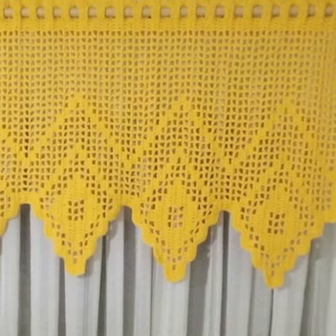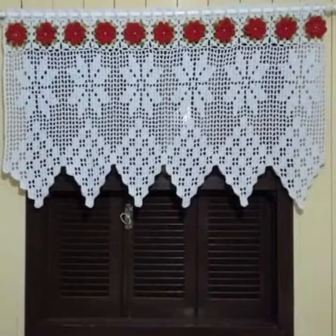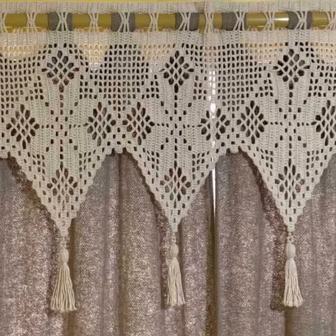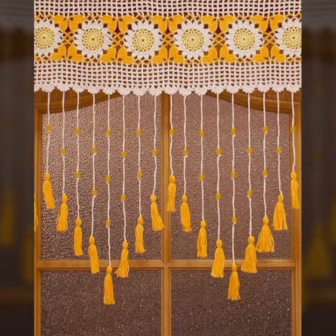Today I will talk about more stylish and beautiful crocheted cotton designs, different designing ideas, different designs, and different color combination contrasts. Beautiful designing ideas for stylish cotton designs.